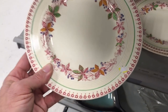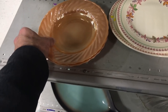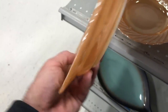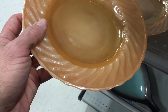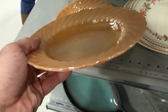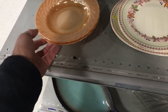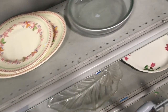There's your plate, Doris. Now, I know you guys are familiar with Peach Luster, of course, Anchor Hocking. I don't often find the chowder bowls like this. I know a lot of you call these soup bowls, but here on the East Coast, we call everything like this a chowder bowl, because of the chowder that we eat all the time. So, yeah, I don't usually find these. $1.49. I don't collect them, but I kind of like them. Bye, Doris.